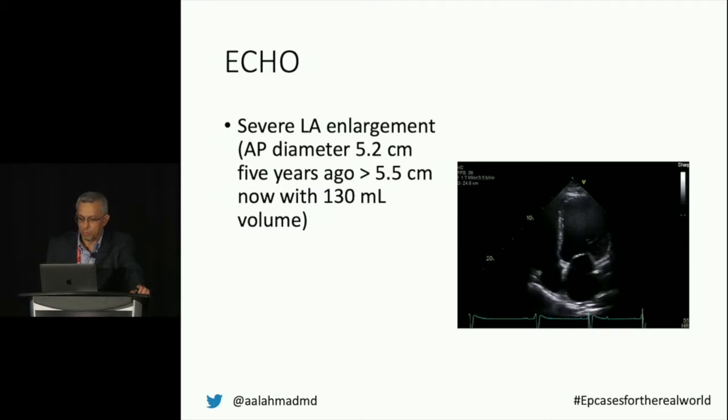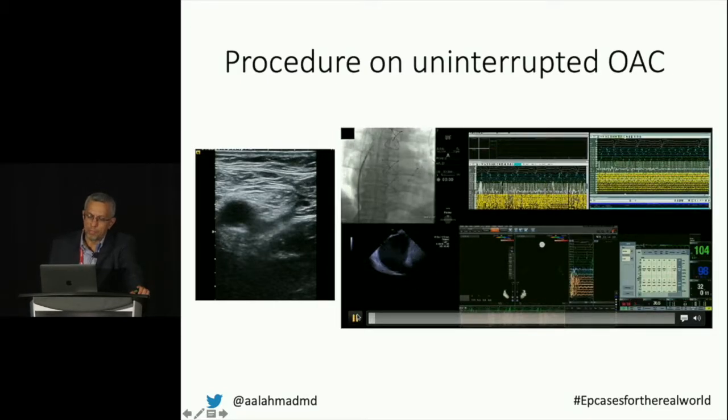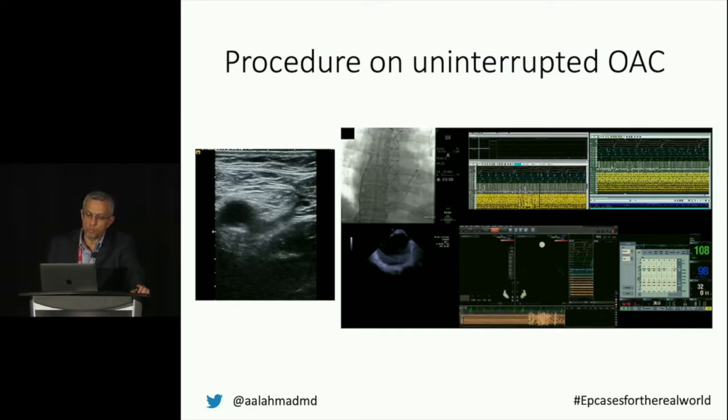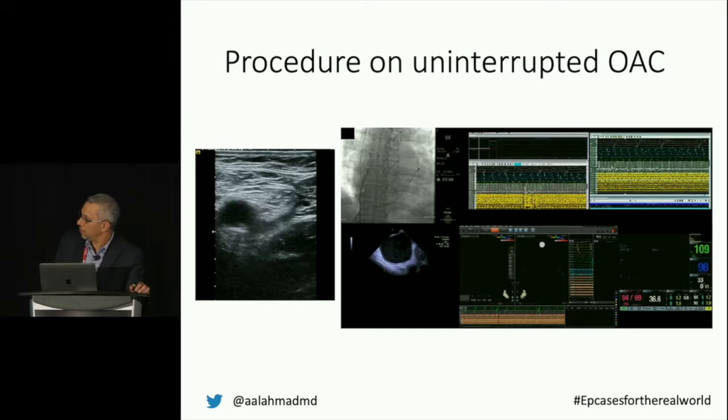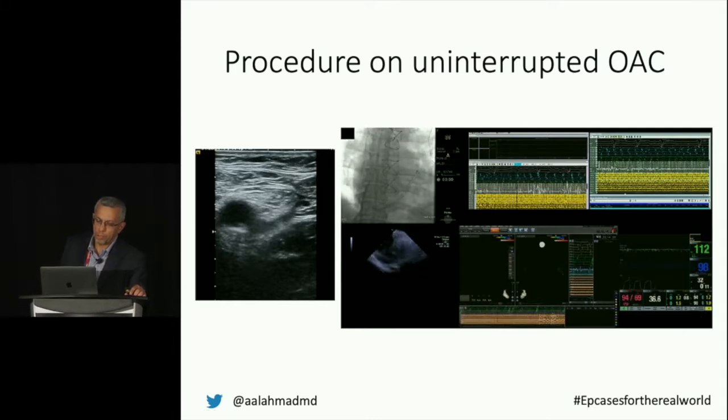And so we do our procedures on uninterrupted anticoagulation, and just want to show a couple of interesting aspects about the procedure. I think one of the interesting things about him is because it was so twisted and the atrium was fairly enlarged, that the transseptal is very deceiving. You can see it almost looks like you're heading straight backwards right there, but on ICE you'll see it tent really nicely. So it's a little bit funny when you look at where you end up on the fluoro.